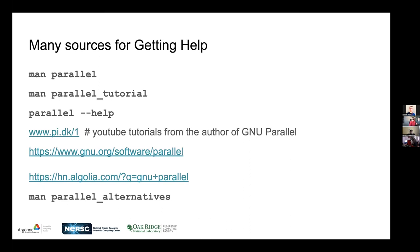And finally, we often find that there are several alternatives comparative to GNU Parallel, especially such as xargs or Make with the dash J flag, which can run things in parallel. So this manual page, parallel underscore alternatives, gives a comprehensive view of how Parallel compares with its contemporary alternatives.